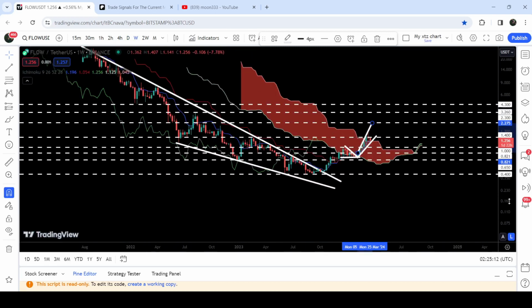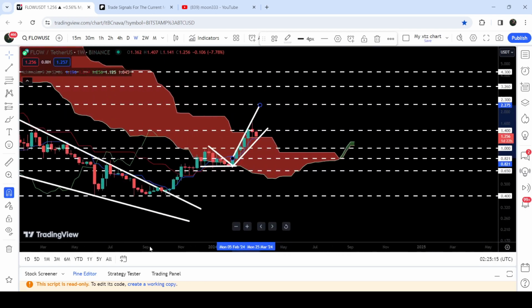And now recently you can see that we have also broken out this very, very huge resistance of Ichimoku bearish cloud as well. And at this time, Flowcoin is retesting the previous resistance of Ichimoku bearish cloud as a support, and we will also watch this move as well.